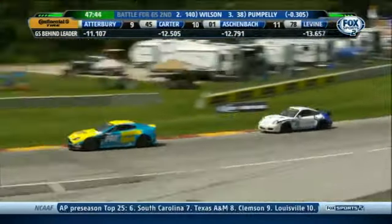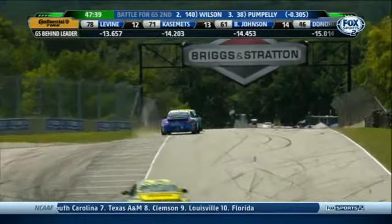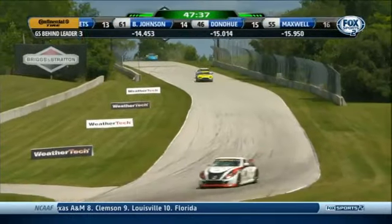And what the drivers say is essentially when you go to the brake pedal, it's like the car all of a sudden just quickly goes into a little bit of a skip in the rear end and goes sideways on you, so it can be very scary.